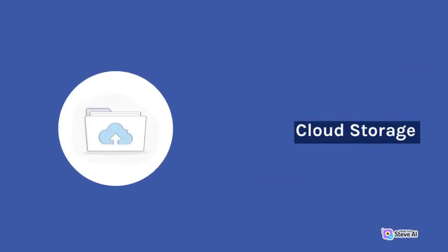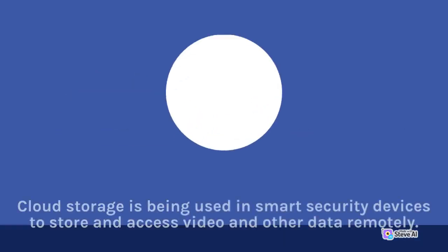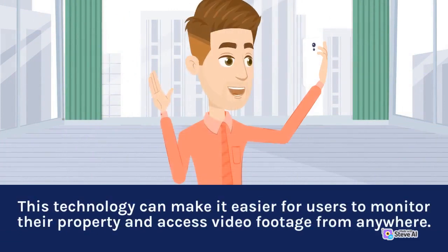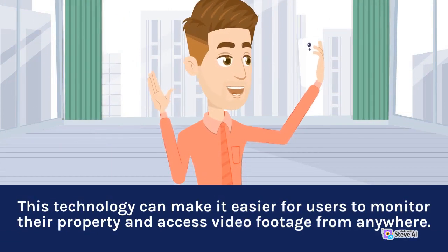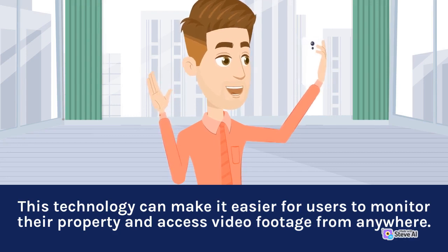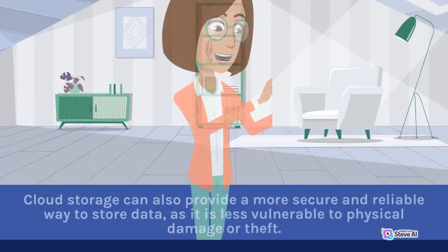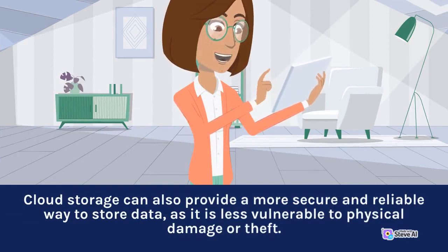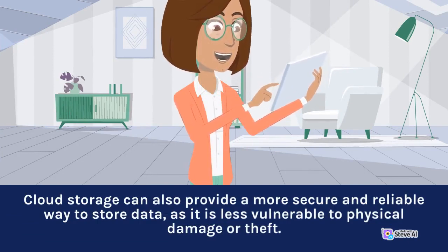Cloud storage. Cloud storage is being used in smart security devices to store and access video and other data remotely. This technology can make it easier for users to monitor their property and access video footage from anywhere. Cloud storage can also provide a more secure and reliable way to store data, as it is less vulnerable to physical damage or theft.